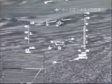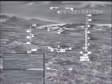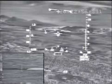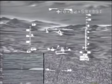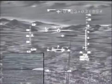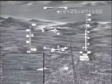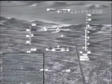After target lock-on, the attack is flown head-up, with all weapons delivery calculations and functions performed automatically. The missile bore sight correlator will automatically hand off the target to a Maverick missile and ready it for launch. Using the head-down display, the pilot performs target recognition of the moving vehicle.